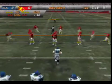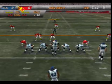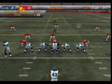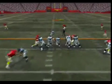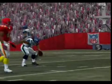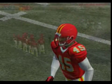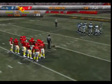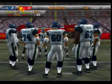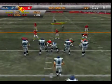2nd and 7. Ball on the 12-yard line. Lewis comes in motion. They give it to the halfback. Watkins is there for the tackle at the 25-yard line. And he was able to create a lot of space on that run, John. Well, it started with some good blocking, and when he got through there, he turned upfield, and they weren't in position to tackle him. Ball on their own 25.